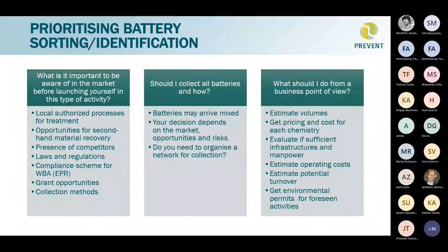And also the collection methods, how you will collect your batteries. Because we need to ask ourselves from where they will come eventually. They may arrive mixed. And you will ask yourself, should I collect batteries myself? This will depend also on the market and the opportunity and risk. If you have trucks, this is something you're interested in. You have knowledge of people that could help you reorganize this. Yeah, it's up to you.